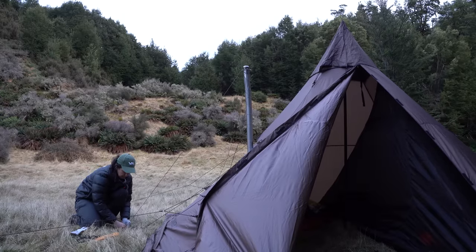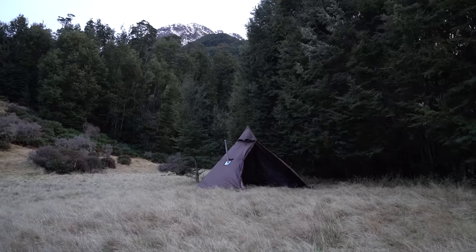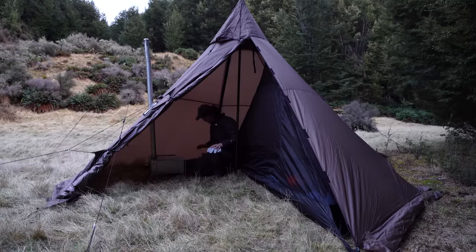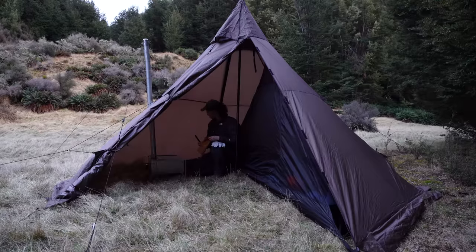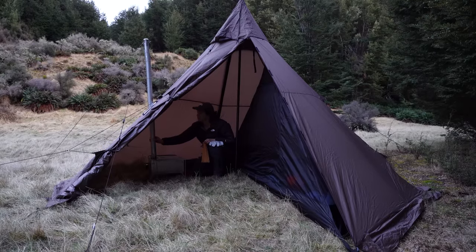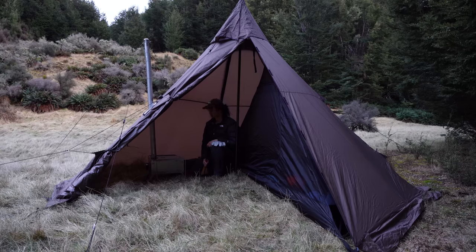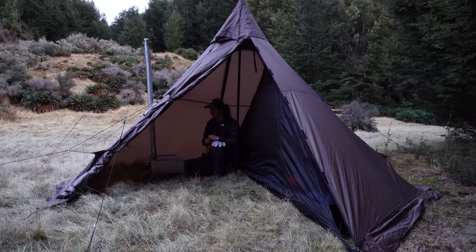Speaking of rain, here comes the rain. I can finally take my gloves off. It was a long time coming, but the tent is up. The tent is up. Stove is set up. The chimney's set up. Neither the tent nor the chimney look very pretty, and in time I'll figure out what I've done wrong. But for now I think they're functional, and that's enough for me.